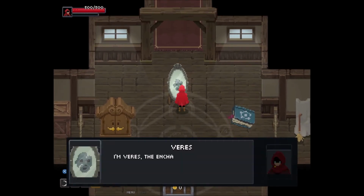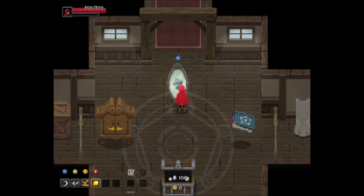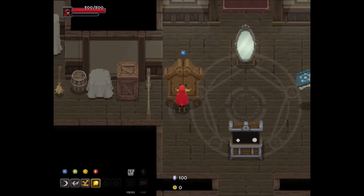I'm Varus, the Enchanted Looking Glass. Just stop on by, and I'll tell you how stylish you are. Okay, he just repeats himself. Now I'm going to talk to the wardrobe.